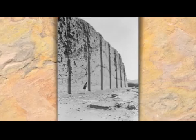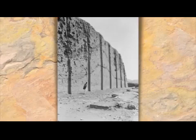And again, this is an image at the time it was discovered, excavated. What kind of excavation? I mean, this is absolutely ground level. The spare bricks are still lying around.